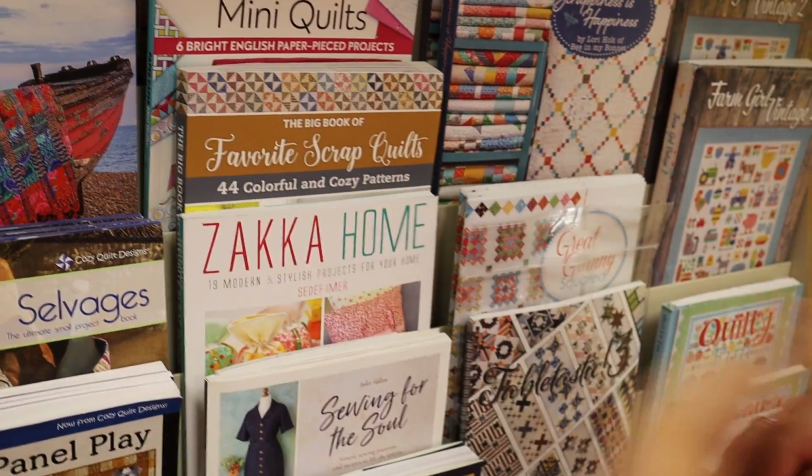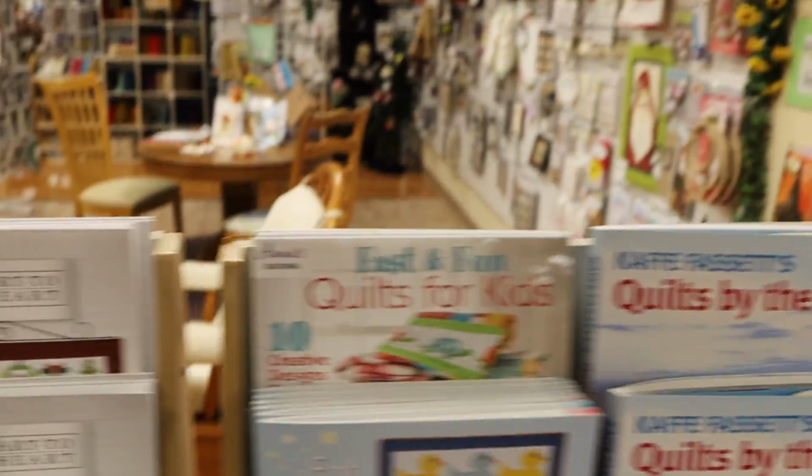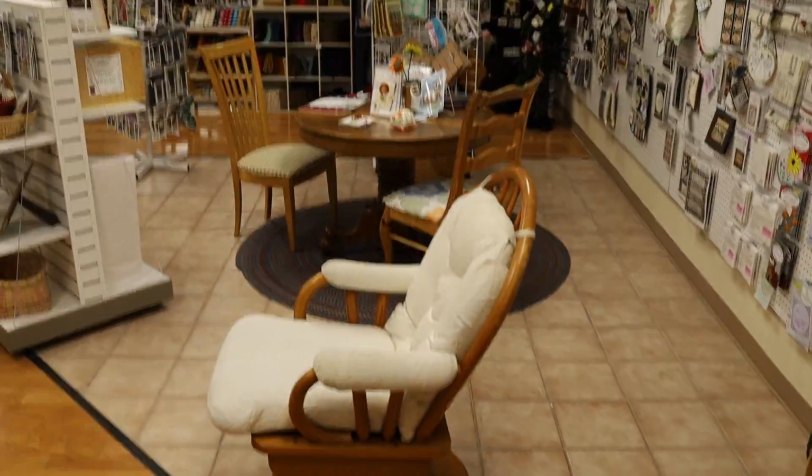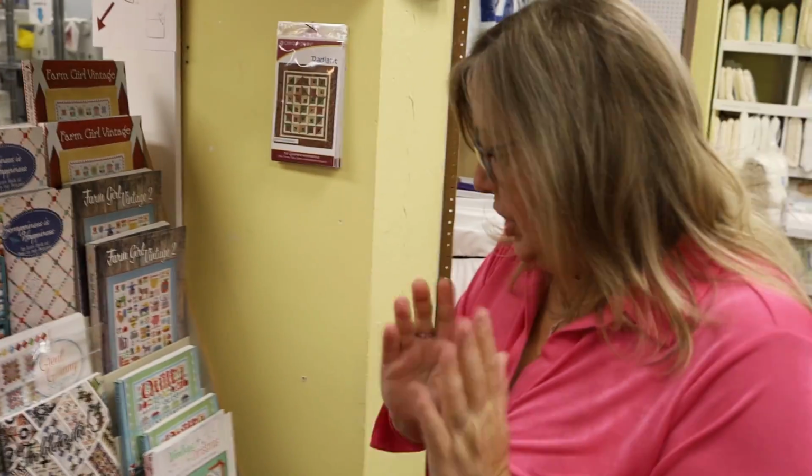I love those books. So why do we have a table and chairs over there? Well, you can come in and get a book and sit and look at it and figure out if you want to buy it or not. Because sometimes I have to look at a book for a while before I'm really ready to dive in and purchase it. And if I come into the store, can I help myself to our coffee bar? You sure can.